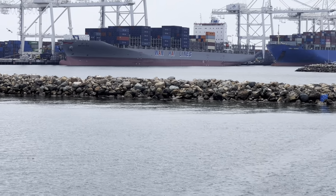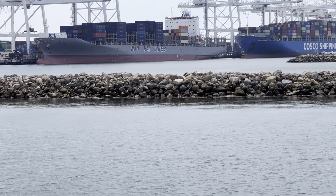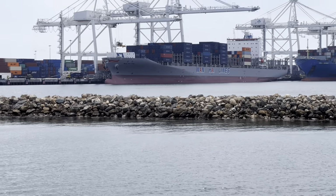And those ships will be there for about 10 days. Imagine 10 days to unload and reload a ship that size. And then about a 14-day voyage. They leave here and it's about 14 days across the ocean headed back to Asia.